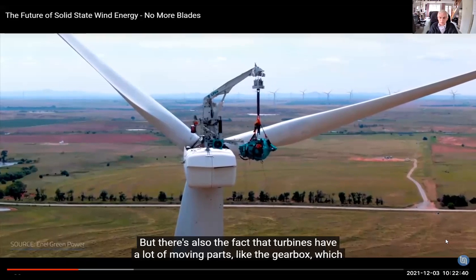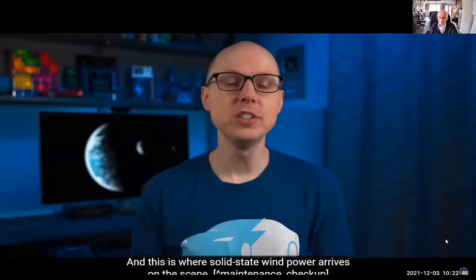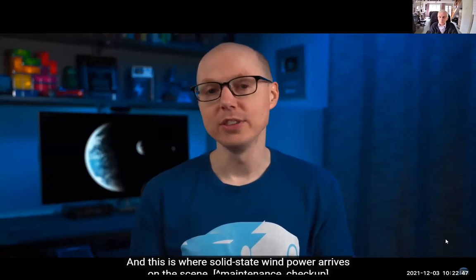But there's also the fact that turbines have a lot of moving parts, like the gearbox, which requires a decent amount of maintenance. They need to be checked 2 to 3 times a year, and this is where solid-state wind power arrives on the scene.